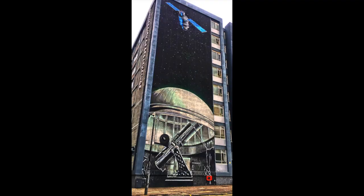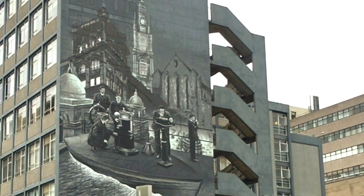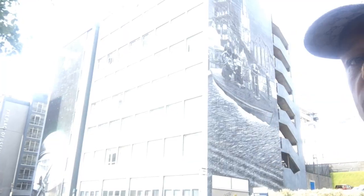So that's actually a picture of a room telescope where they used to teach nautical astronomy. There's another one here, and you can see one there. That's like a pretend boat that they used to have the students go on to learn to read compasses. Doesn't do it justice. You should come and see it for yourself.